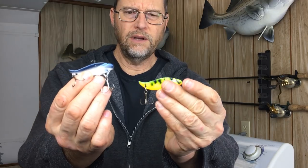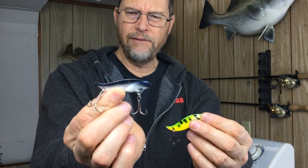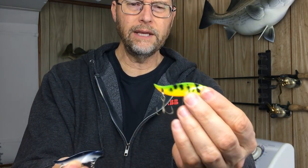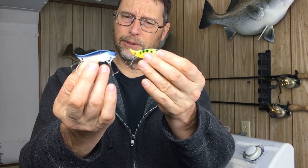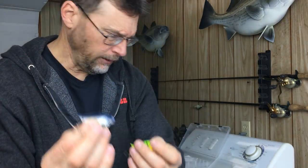Here's a couple of blade baits that I believe came from Jan's Netcraft. I like this. This one looks just like an alewife. It's got that dark blue back with a white belly and a good fire tiger color here. Two good blades. These are small ones. I've caught a lot of rainbow trout on these blades. They seem to like this size in particular at 1/4 ounce. It's a good blade bait.